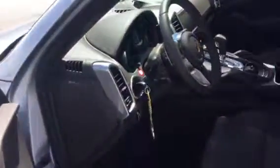As for heritage, you get the key still on the left side. So it makes it easier to get in and start the car and go to the gear selector.